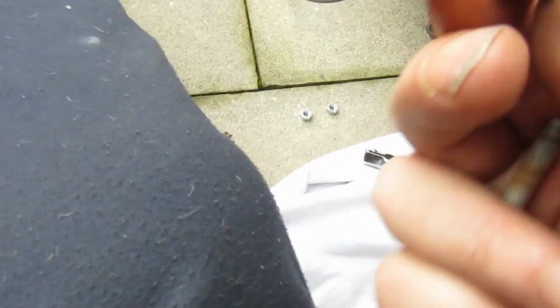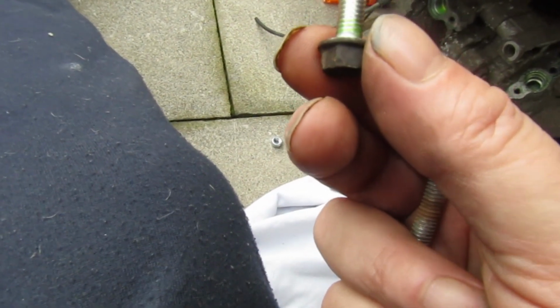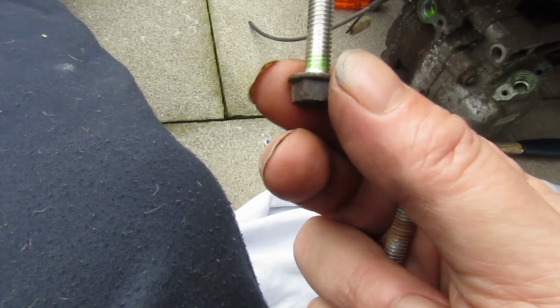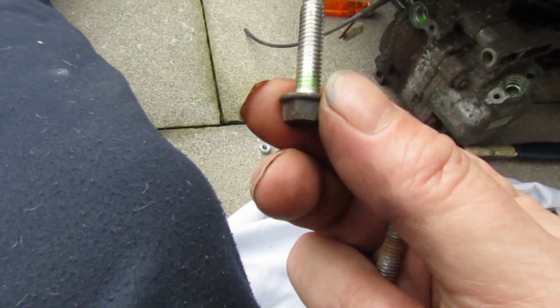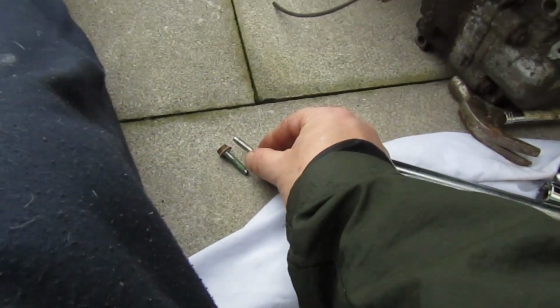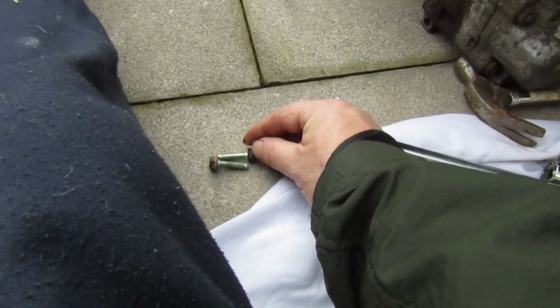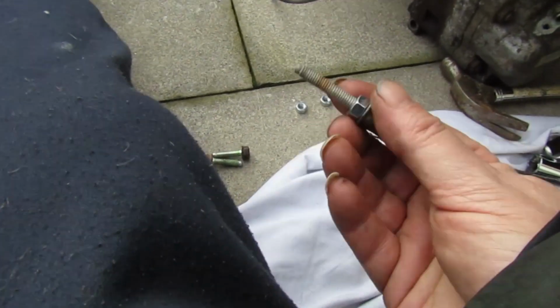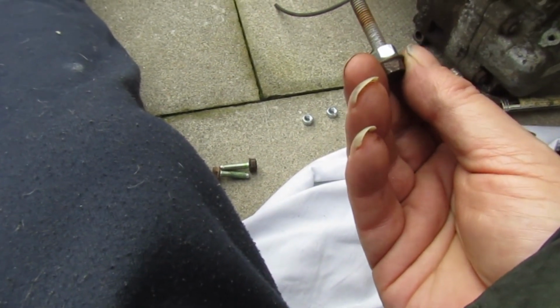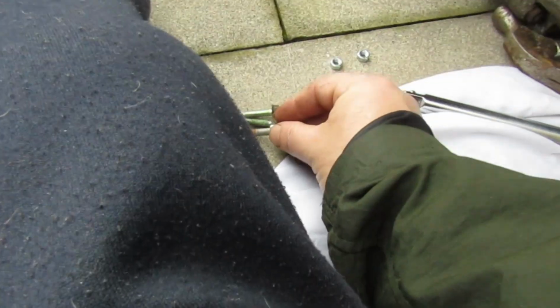Doesn't matter how hard I try, I cannot get that screw to take. It's just not quite long enough for some weird and wonderful reason. I don't understand why. It was the one that was fitted, and the one off mine is exactly the same length. So it's obviously me. But anyhow, that's for one off the other side, which is longer. I'm going to put a nut on it.